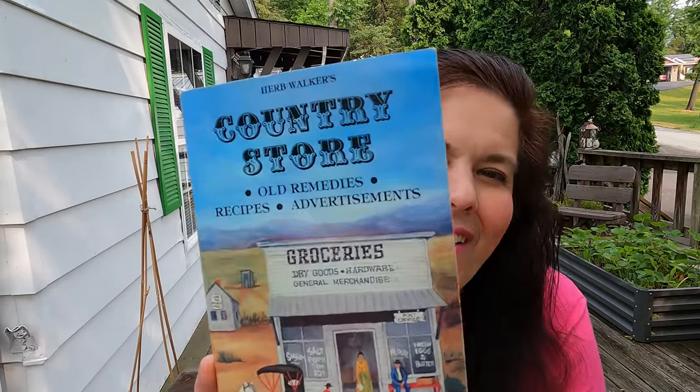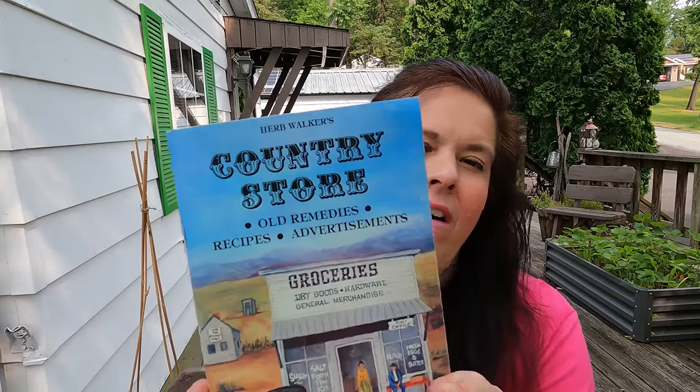So before we go to the thrift store, I'm going to show you a few things I got in the mail for myself, and then we will have the Thrifty Thursday. I also want to show you something that Nancy gave me. I got this book on eBay, and it's called The Country Store, Old Remedies, Recipes, and Advertisements. Now, it is just a booklet, but there's all kinds of neat ideas in here, and this would have been back at like the country store.